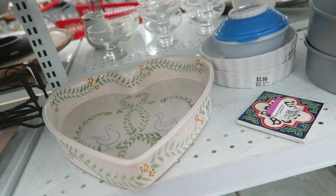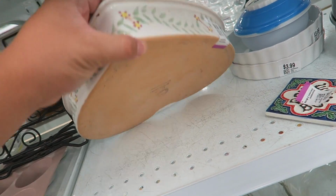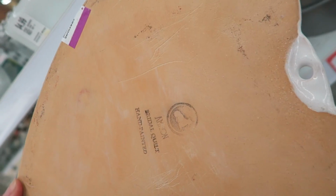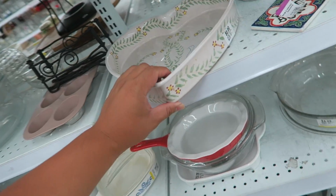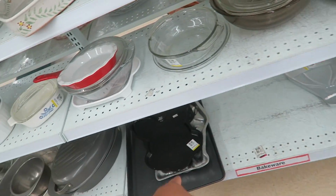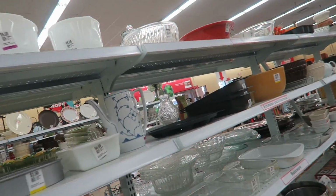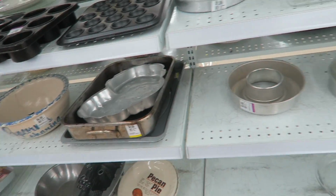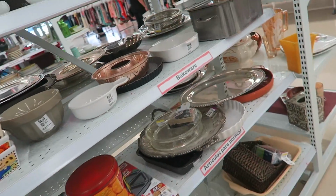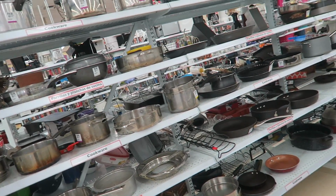Modern Gourmet Foods. This thing is cute. This little heart thing. $6.99. Amion bridal quilt, hand painted. Oh, there's a bunny cake pan down there. Ooh, blue and white. Love it. $5.99 for that. No Pampered Chef, no Le Creuset.